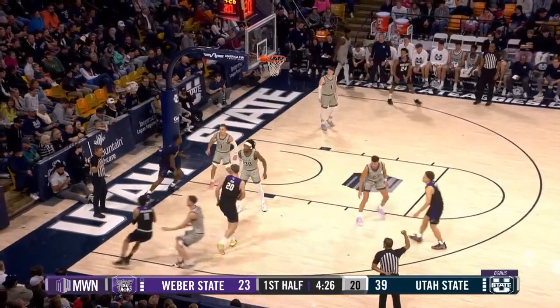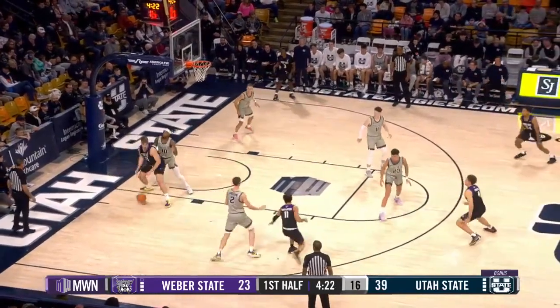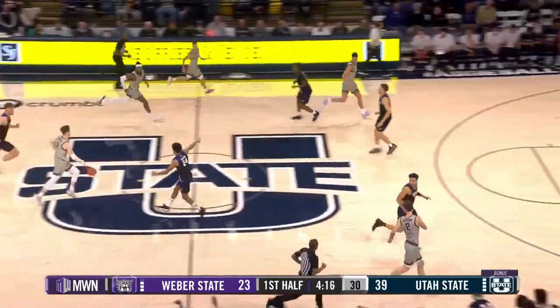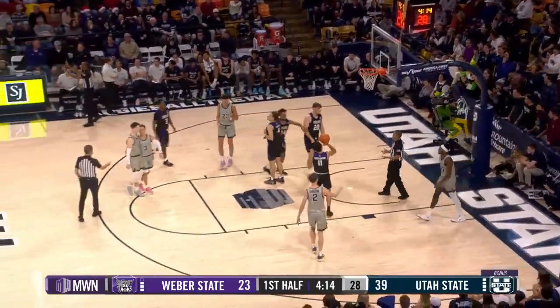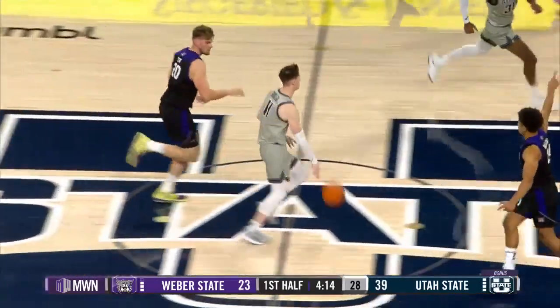Here comes the inbound to Verplanken on the left baseline. Slip it to Chew against Akin, trying to just muscle him, but Akin holding his ground. Finally gets the lane, and Akin strips it away on his way up. Shulga with the ball, and a steal from Chew. That's an angry foul. When you get the ball stolen away and you're upset and you want to take it out on the first person you see, and it'll send Shulga to the line.